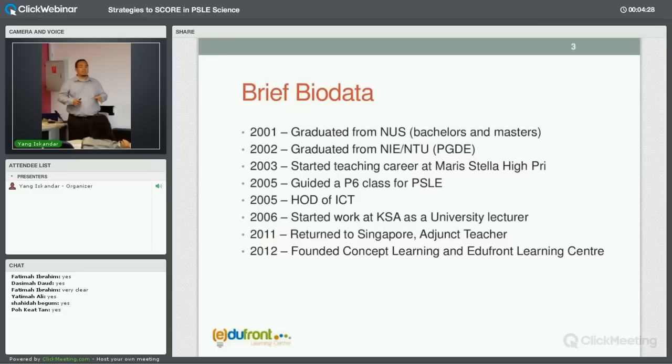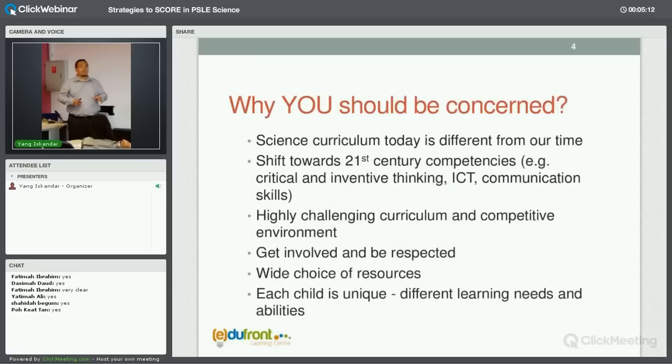And then in 2005, I was promoted in the same school as head of department for ICT, information technology, where I helped the various departments, the maths department, science department, English, mother tongue department, on how to infuse the use of technology in their various subject matters. Then I left MOE and worked in the Middle East as a university lecturer. In 2011, I returned home and joined MOE again as an adjunct teacher. And in 2012, I started with a group of friends Concept Learning and EduFront Learning Center. Right now, myself and a group of tutors are teaching in our centers. That's a brief biodata about myself.